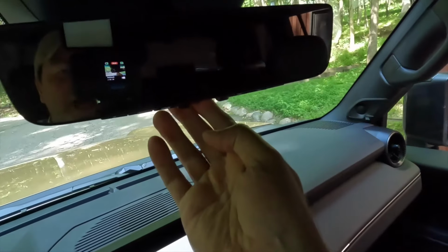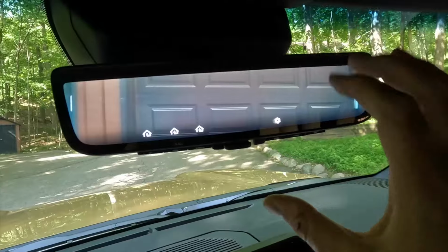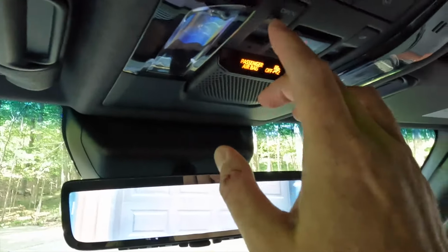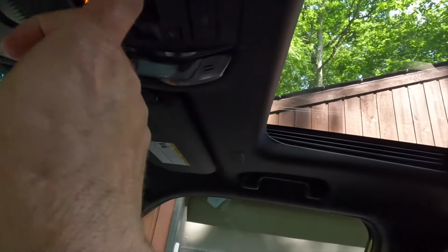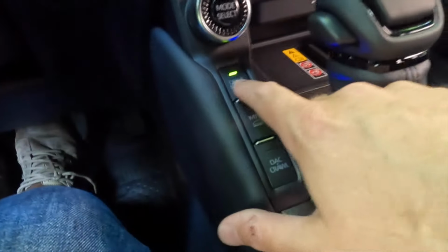Looking up, we do have a digital rear view mirror right there, so it doubles as a screen for the rear camera. And past that, we do have some light controls and our options for the moonroof. It is a manual privacy panel and then electrically opening otherwise. Lovely. Let's talk drive modes.